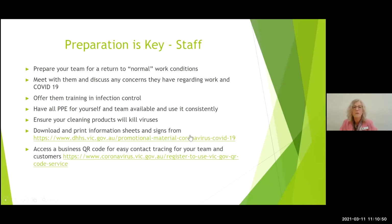Another thing that you'll need to do is have your business QR code ready to go. And you'll need to have that available at the entrance to the building when people come in. You might also have it printed out a number of other times. You know, if your entrance is an area that gets very wet, for example, and you don't have a covered space, it might be right inside the door. But having a number of QR codes available is going to make your team feel safer, and it will also be beneficial when your customers or your participants are coming back.